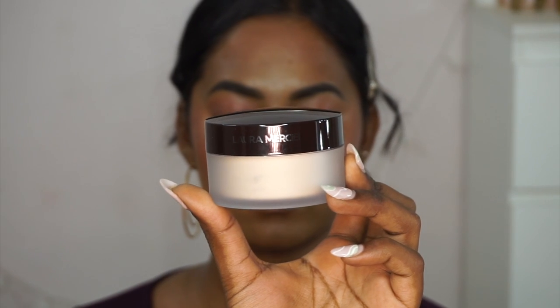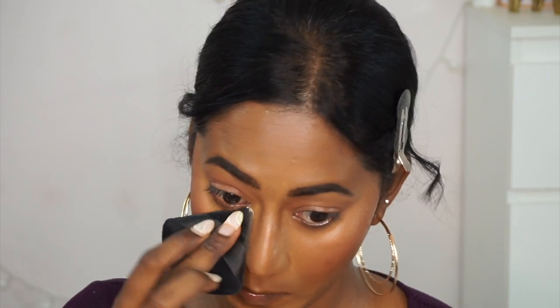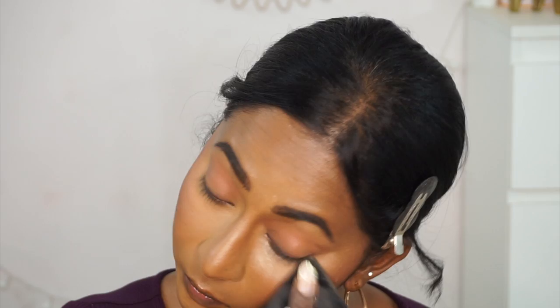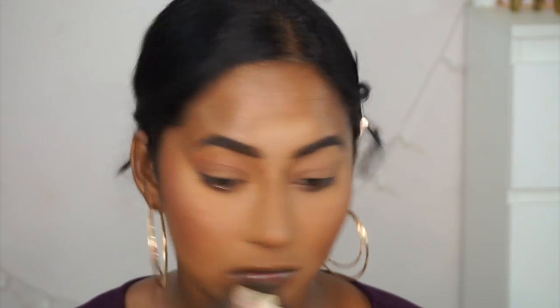I also picked up the Laura Mercier translucent loose setting powder, which is loved by many professional makeup artists and other Western YouTubers as well. Seen and heard a lot of good things about this particular powder, so I definitely wanted to pick this one. This is also available in different shades as well, but I particularly picked up the translucent one because this can work on any skin tone. I can use it also on my clients, so that's the reason I picked out the translucent version. And this is what I have on my skin right now.